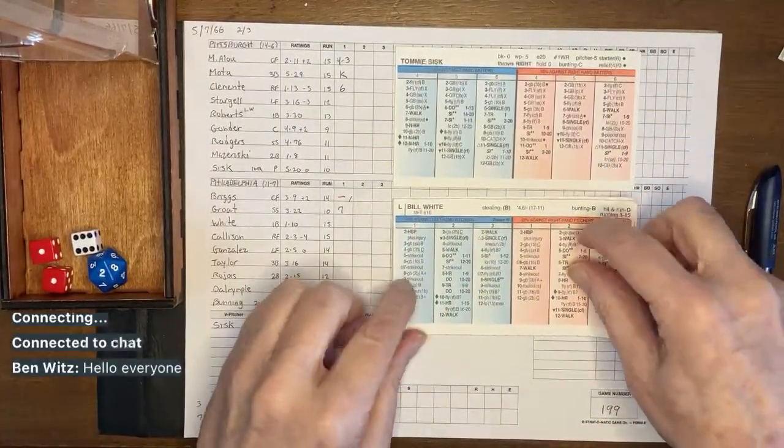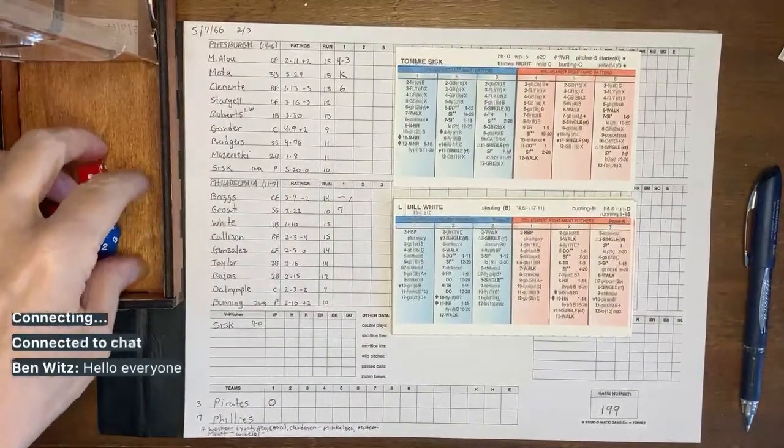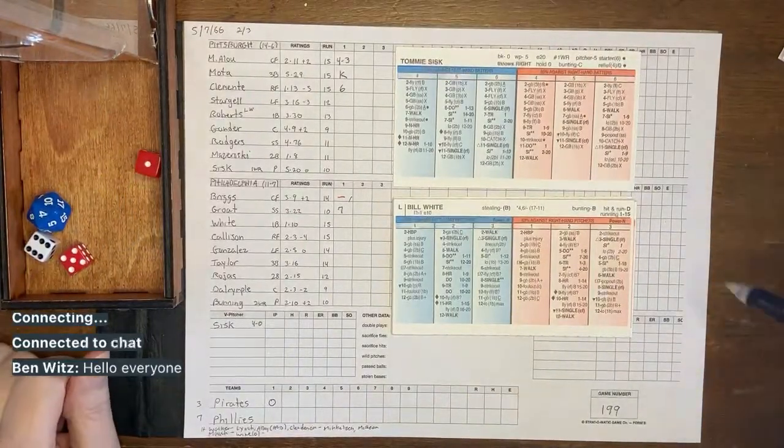And that'll bring up Bill White. Where is White? White hitting .271, 6 homers. And his 25 runs batted in leads the National League currently. Runner on first, one down. From the stretch, the pitch to White is a 6-6 left-hander.